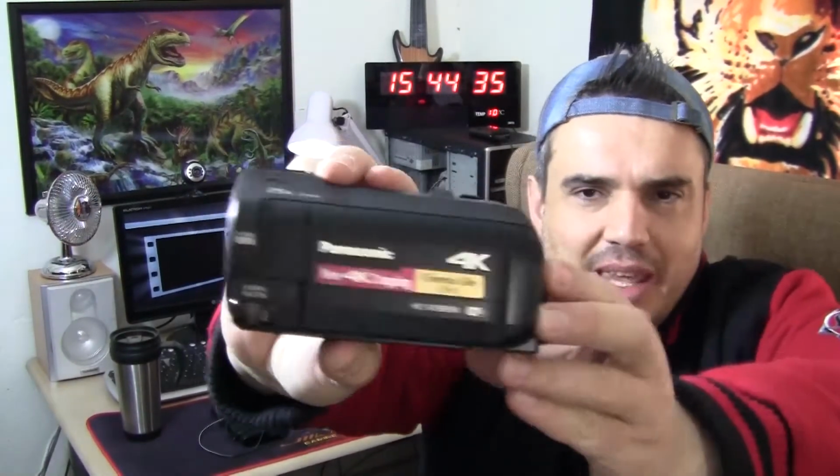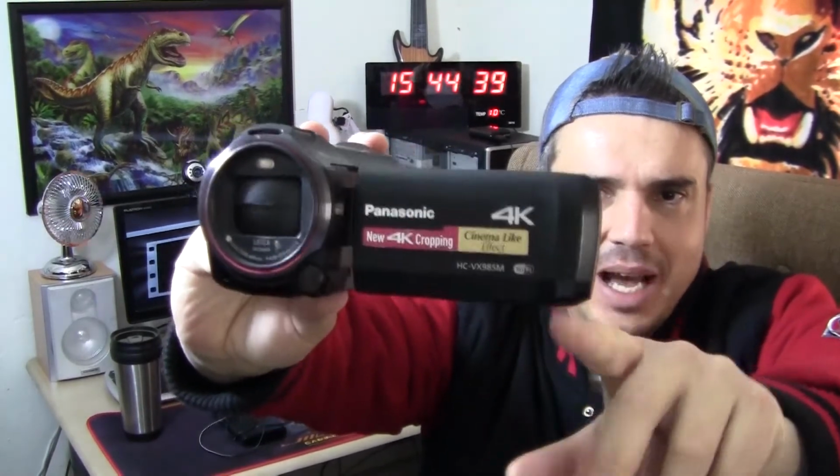Anyway, let me just show you the camera up close. There's your lens. What you do to turn it on is you open up the viewfinder. The lens opens up. And there it is. It's got a touch screen and menus and all that. Oh, it does take a microphone, so that's good. You can plug in a microphone. There's your zoom, pretty standard.